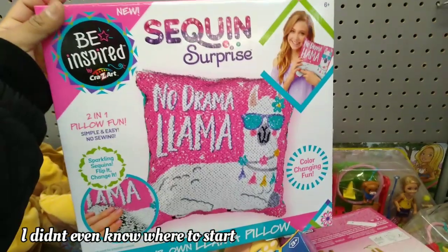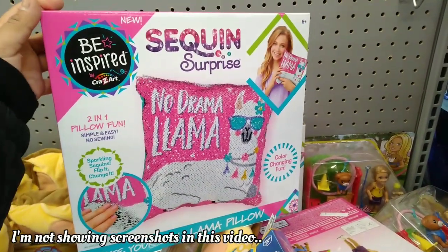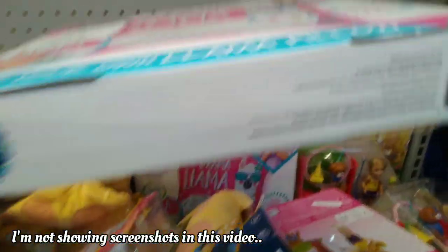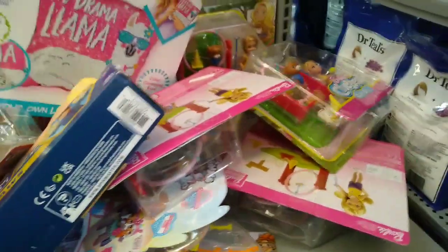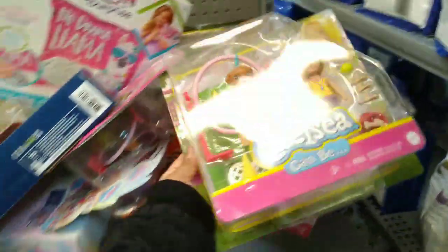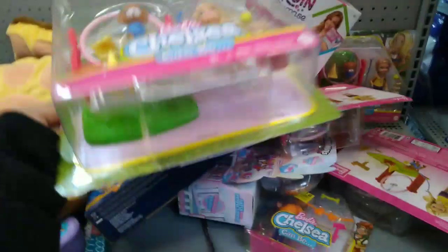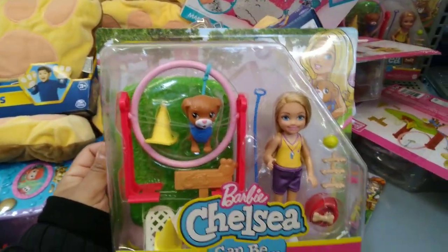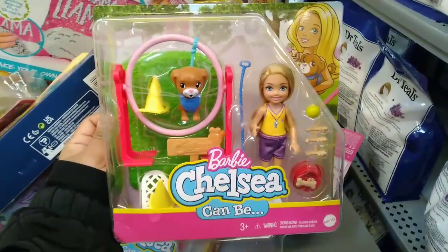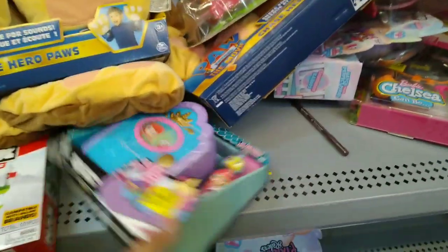They have these sequins right here. You guys, they have so much toys. I'm getting a little overwhelmed. They have this one, the Barbie Chelsea. Not sure how much these are. Just definitely check out the toy section. If I show you something here, go to your Walmart and check out the same toys. Maybe they might be on clearance over there.